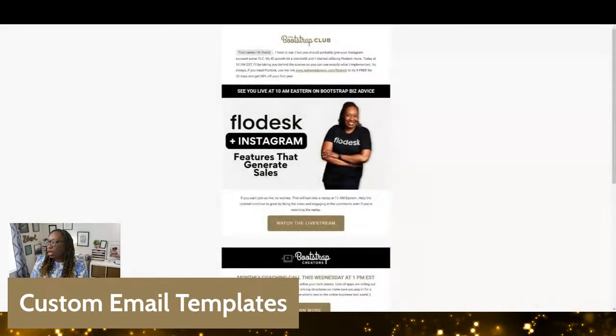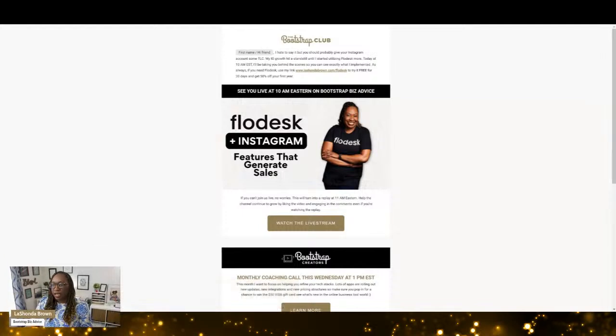All right, so when we talk about custom email templates in Flodesk, one of the main reasons why I love this platform so much is because you can heavily customize what people see, utilizing imagery and different types of layout boxes to make a more compelling email. So it doesn't have to be just plain text. And so if we look at the email that went out today, at the very top, you can see that I included the thumbnail for this specific live stream and a button for people to watch the live stream.